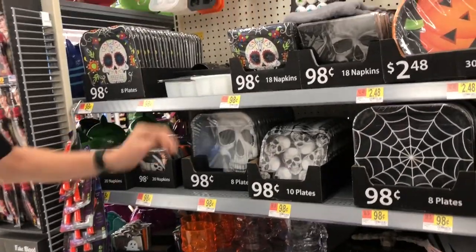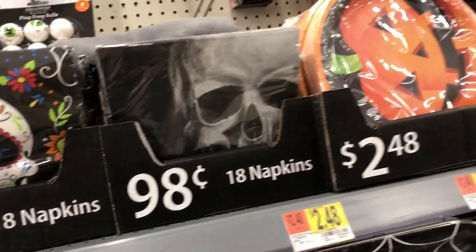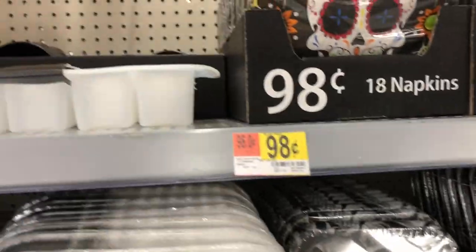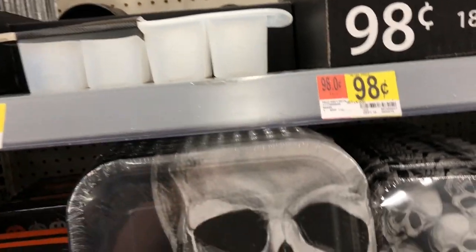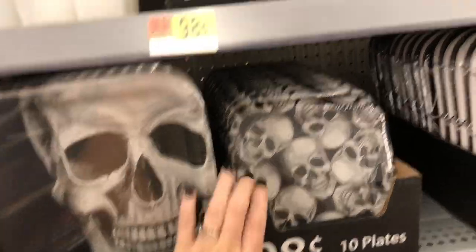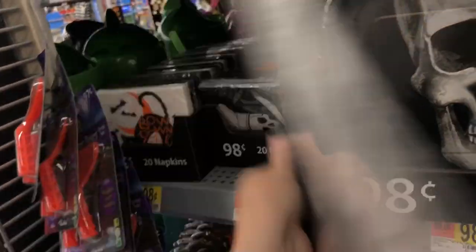Those are cool. Somebody had mentioned in a shop with me that they wanted a more adult paper plate for Halloween. I wish I could remember who said that. Because here you go. Here's the option right here. These skulls compared to like these cutesy little jack-o'-lanterns. 98 cents for 8 plates.